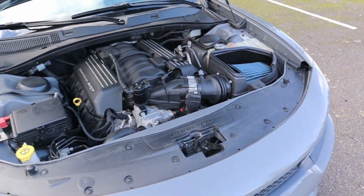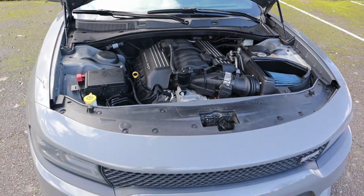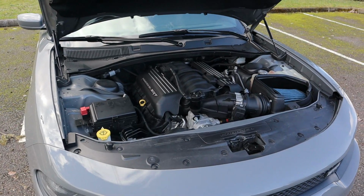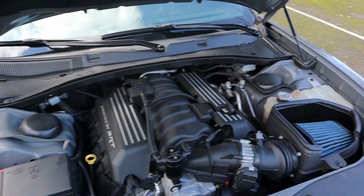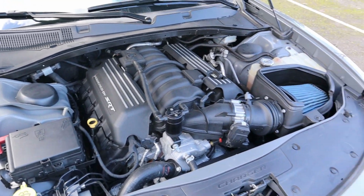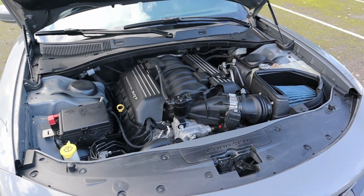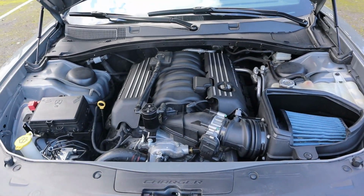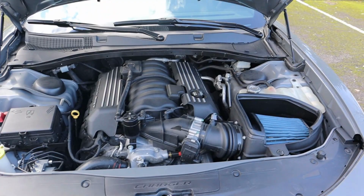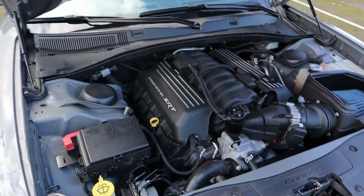But do you want to daily drive this? No. The reason I don't daily drive it is because I'm catless, no mufflers or resonators, so I get terrible MPG. The piston landing rings on these are bad. They're not bad, but they're really high, so that's going to cause the engine to blow if you do forced induction, a turbo, a supercharger, procharger, any of that sort.